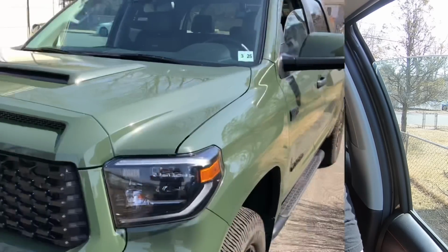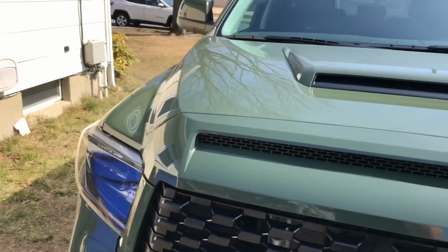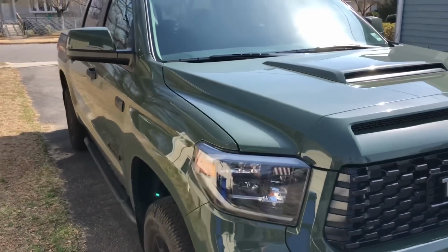So let's start with the pros of this Pro. Okay, the number one pro of this truck is very obvious. It's the color and the look. Nothing like the special color from the TRD Pro.